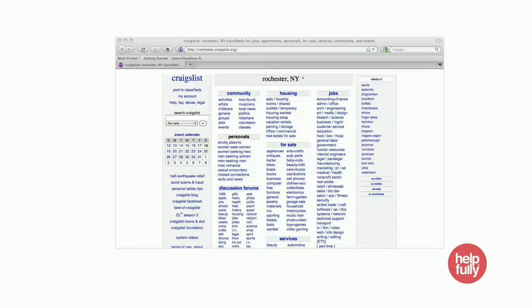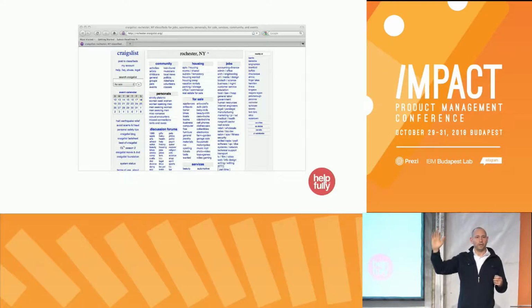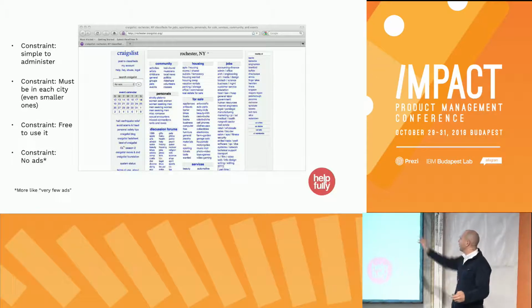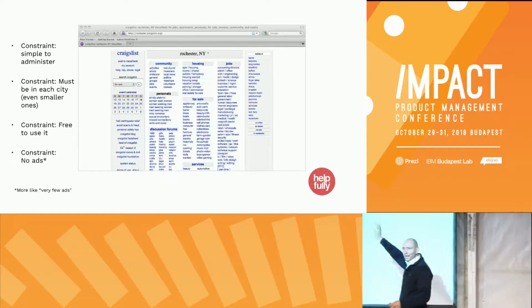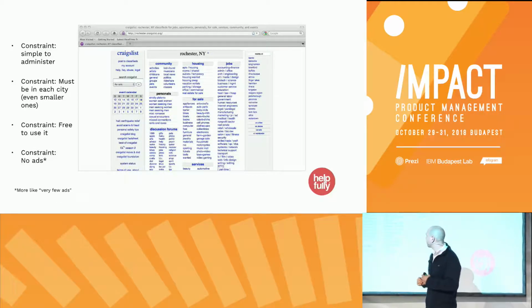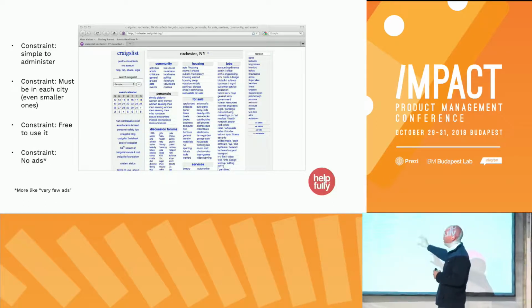When Craig Newmark founded Craigslist, any Craigslisters in the audience? A couple? Not as popular in Budapest, it seems. So Craigslist is a website where you go and you can find out things and buy stuff from strangers on the internet. It's an early kind of social network, and it built a very strong community.